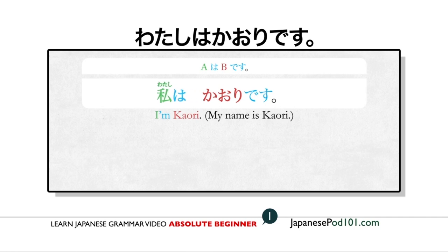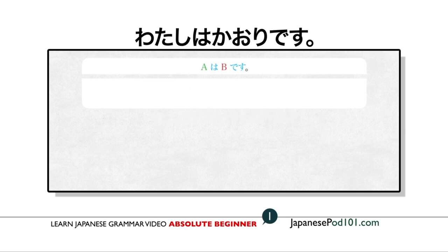You can leave off 私は, and simply say your name plus です. So for example, if your name is Ken, you can say either 私は Ken です。 Or simply, Ken desu. To say, I'm Ken. Okay, so up until now, we've been using names to complete this A wa B desu pattern. But we can insert other nouns, right? Yes. For example, in place of B, you can also say your job. 私はパイロットです. Which means, I am a pilot. Can we hear the same phrase a little more slowly? 私はパイロットです。 And once again at natural speed. 私はパイロットです。 Okay, great.